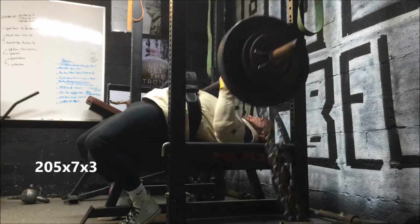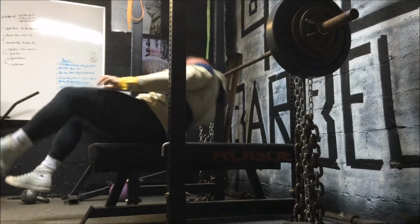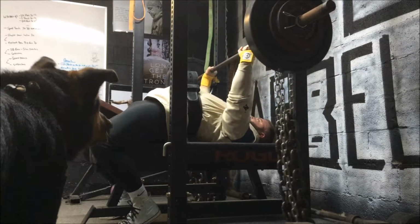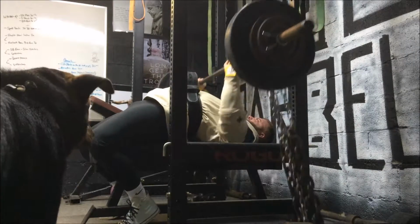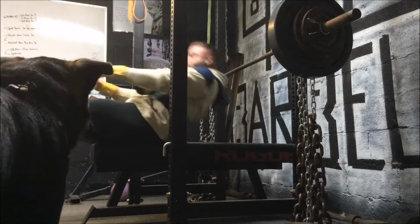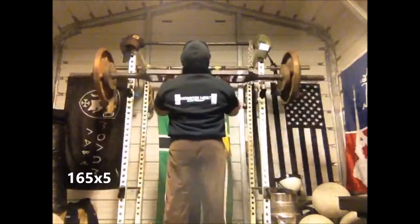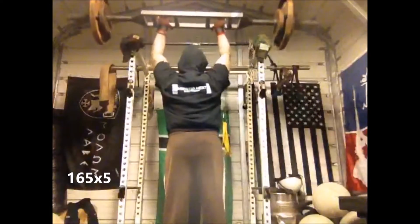Dynamic effort bench, 7 sets of 3. This is my second medium and heavy week, so we worked at 205. The bar was moving well. The chains definitely add a different type of resistance, as I mentioned. It's good though. We're going to see how it goes next week. This Monday, I should be playing around with 220, 225 for maybe five or six sets of 3.